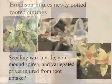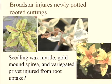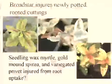As I mentioned, Broadstar can cause some injury to some plants. Here's what it looks like when it's applied on young plants. These are seedling wax myrtles, young rooted cuttings of privet, gold mound spirea. And this is not the type of injury we would have initially expected. It's actually from root uptake. So the Broadstar label clearly states now, do not use it on newly potted liners. Okay, they need to be in 3-gallon pots or larger, step-up type materials. So it's not for your first round of treating on new plantings.